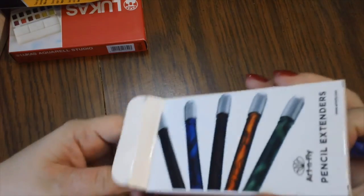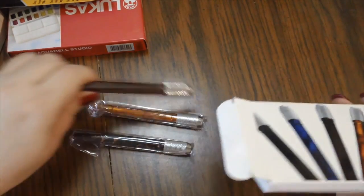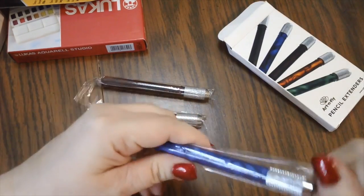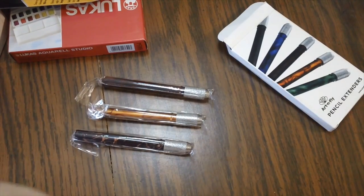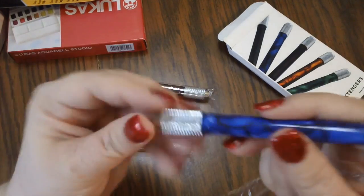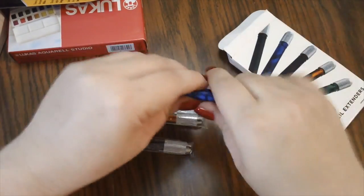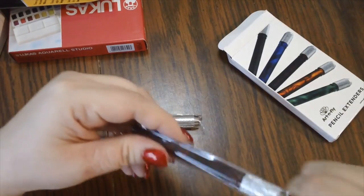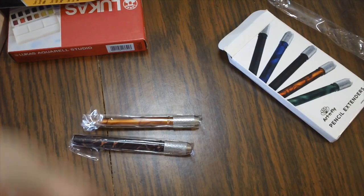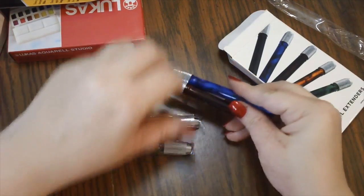There's 5 extenders in here, I do believe. And they're sticking. So there's 5 extenders in here. And what you do is, and this one is a pretty blue marbled one, you put your pencil in here, and then I guess you kind of twist it a little bit to lock it in place. And this one looks like a black one. Here we have the blue marbled one, there's the black one.